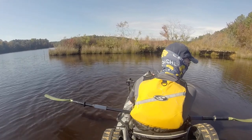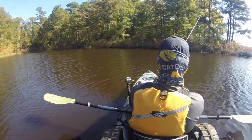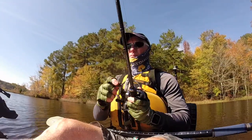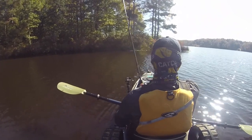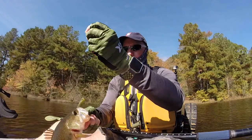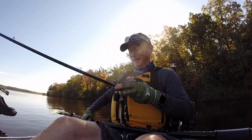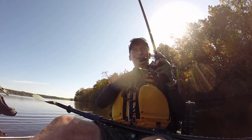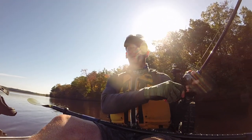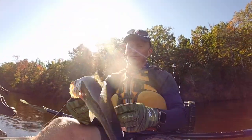Yeah, you jumped on it. Oh, you threw it off, you booger. A fish. Aww, another. Next cast. Come here. He's just tiny. Aren't you going to get some spirit here next to the boat? You might be the biggest one of the day there, buddy.